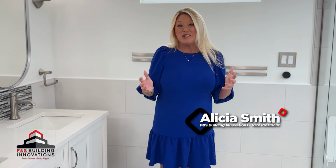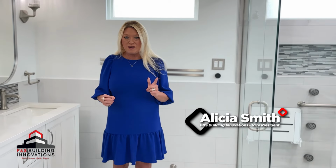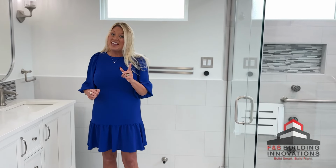How many of you have the typical master bath? You've got the garden tub, a double vanity. It's functional space, but it's not fabulous. If that's you, today we're going to show you how to transform your bathroom into something really fabulous.